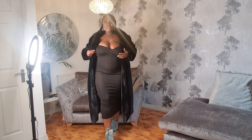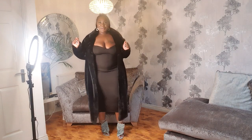Yes, let me show you a close up of this coat. Beautiful. A close up of the dress. The cut detail is very good because it gives you a little bit of a lift. But yeah, tell me if you like this. Let me get some snapshots with the coat on.